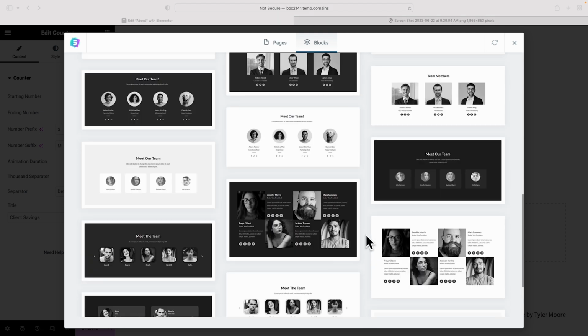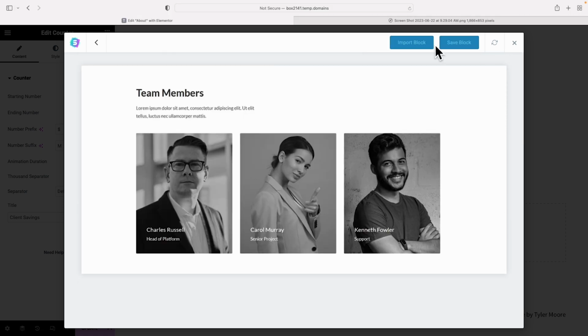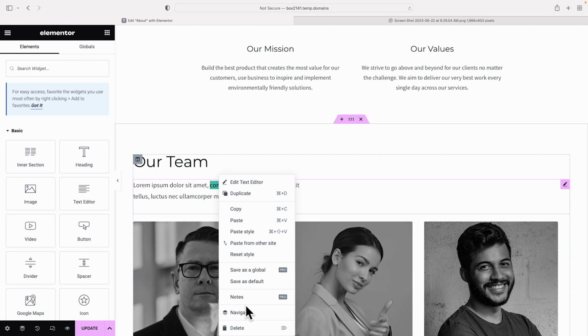So I'll just take a look around here. I think this one's probably going to be our best bet. So I'll click on that and then on import block. Cool. And then you can obviously change this. Maybe we just want it to say our team instead. And maybe we don't need this. So I'll right click, delete.